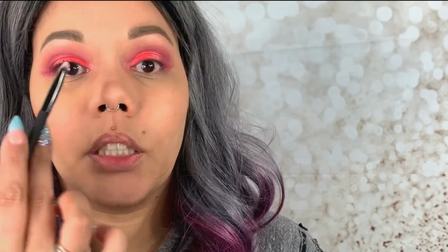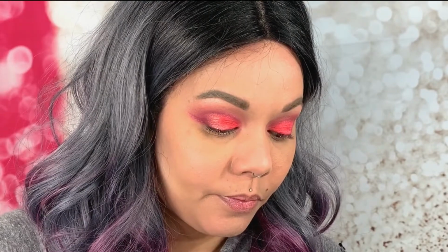So my plan for the under eye is to go in with a little bit of Pink Moon, just here in the middle, and Aurora the rest of the way. That's my plan. So we're going to put Pink Moon. All right, I'm going to go throw some of the lashes on, and we'll be back to try out the lipstick.